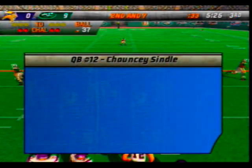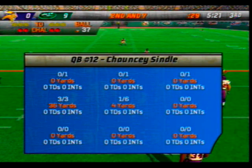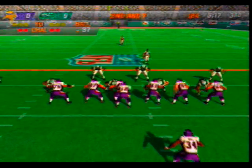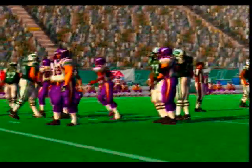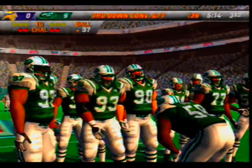Ball on their own 37. Ball on the 37-yard line. Beck, the lone back. Rolling. This one falls incomplete. The defense forced the issue that time, Josh. The guys up front got good pressure, forcing him to get rid of that one before he wanted to.